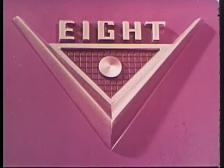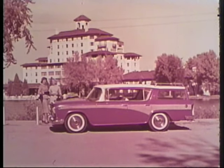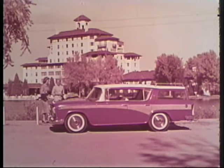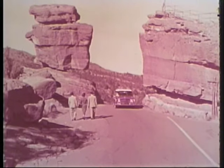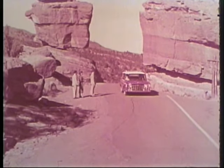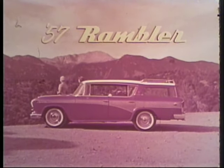It's a V8. It's a hardtop. It's a station wagon. It's the new 1957 Rambler Cross Country Hardtop, America's most distinctive automobile. The car that handles easier, parks easier, rides smoother, and turns heads wherever you go. Fun test the new 57 Rambler today.